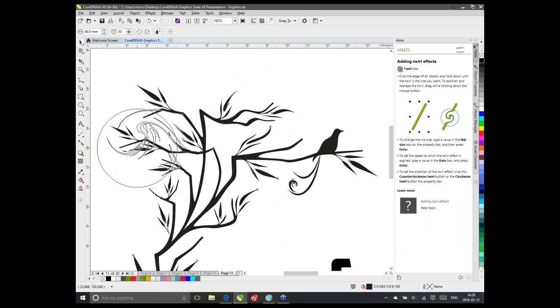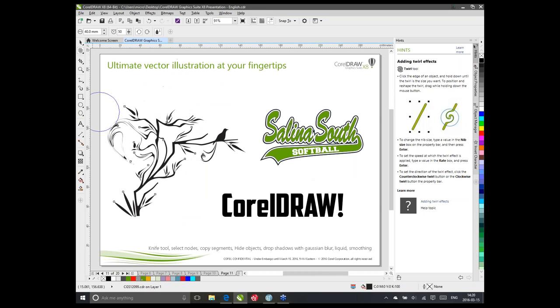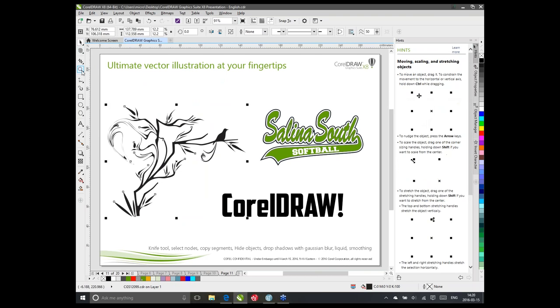And if I were to press very hard, I can do a much crazier thing here in just a few clicks. Again, I can now do node editing without being a master in all of the mathematical formulas to do that.